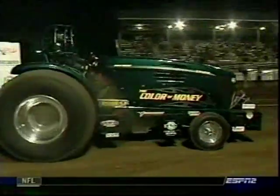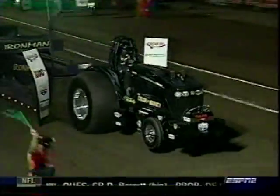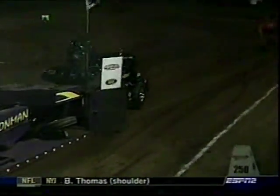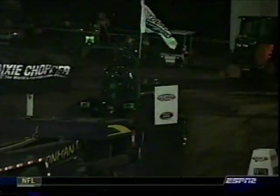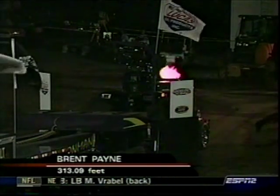He gets into the throttle very, very carefully, and now all the way with the front end up in the air. It stays up there. It's floating. Look at the front tires. Don't touch till over 250 feet. And look at that pull. The number's 313. He's in the pull-off.